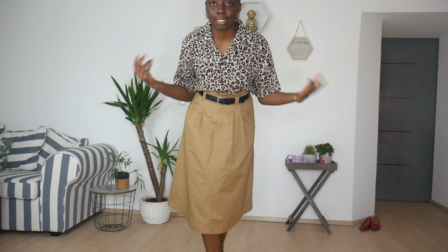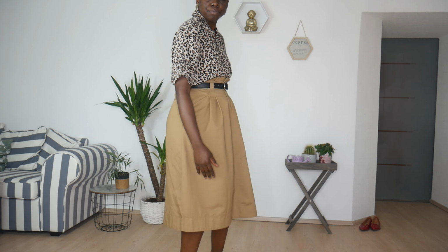So first day of the week, Monday, I am styling it this way. I'm just wearing a simple button-up leopard print shirt. It's actually a men's shirt. I don't know if you can see it, but it's really simple, short sleeve men's shirt. The belt just came with the skirt.